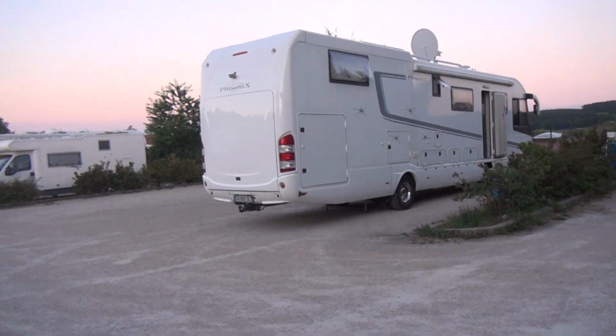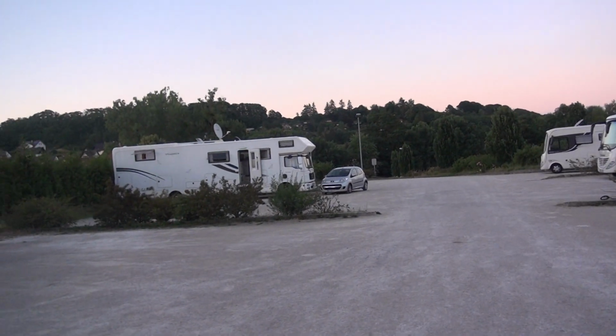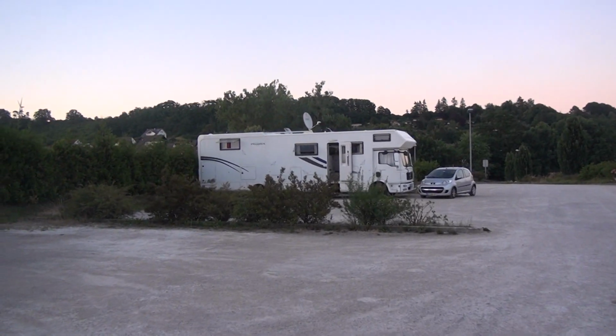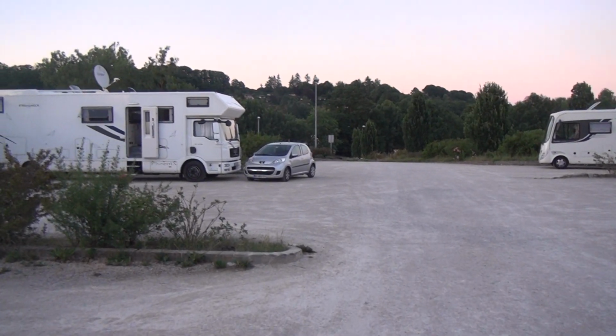There's an enormous machine there. It's come from France. And another one over there. And further down, we've got a couple of Concordes. And of course, there's me as well.